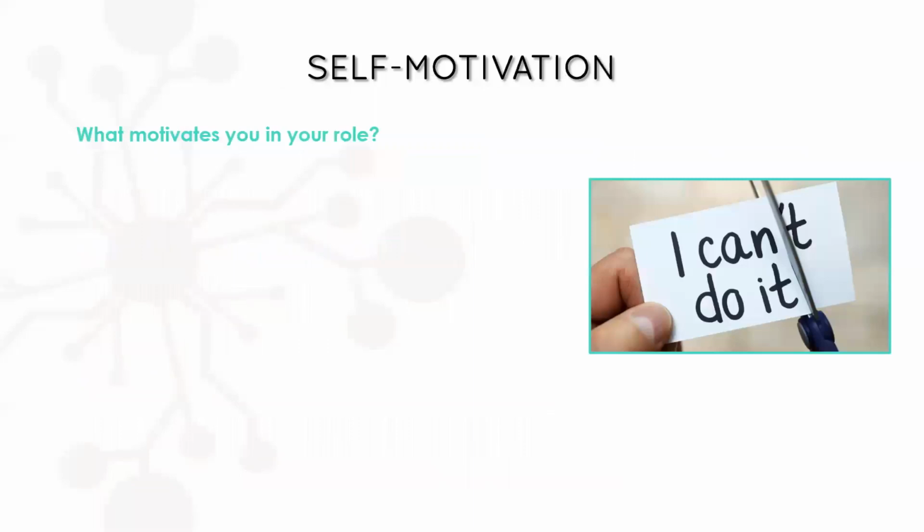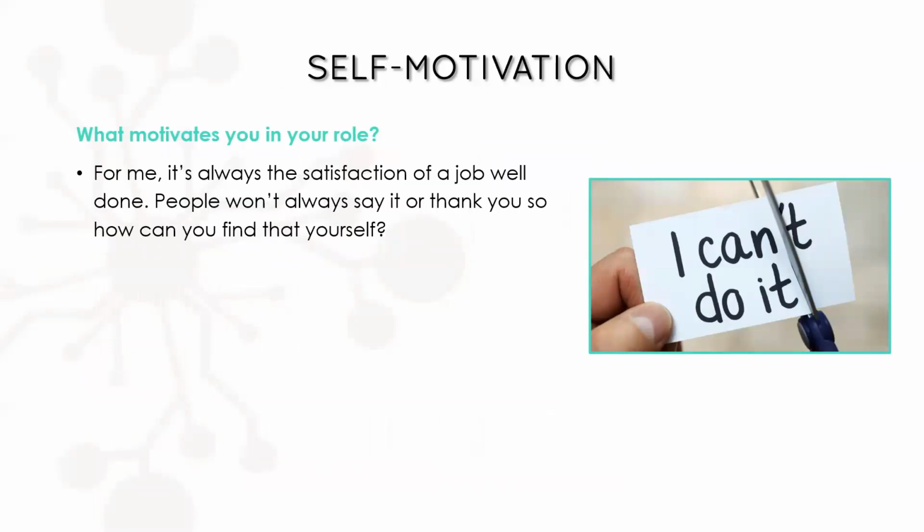Self-motivation. This one's a bit of a tough one, but we're going to do it together. So what motivates you in your role? For me personally, it's always been that satisfaction, hence the to-do list and crossing it off, of a job well done. And people will not always say to me, "job well done, Hannah, brilliant, you go," which is why sometimes I share the good news with my directors and my manager and say, I've done it, and I want that pat on the back.